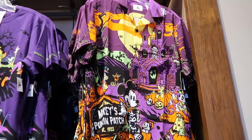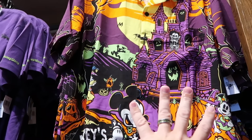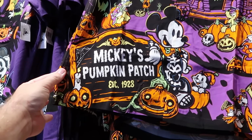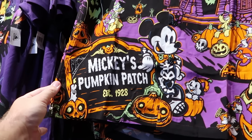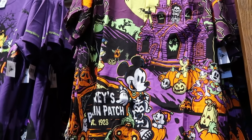Even a bunch of brand new merchandise here on the back wall. This is a very fancy button-down shirt, again with the haunted house. Mickey's Pumpkin Patch, established 1928, with all the main Disney characters. Those are $65 a piece.